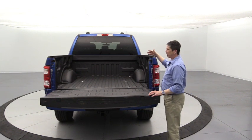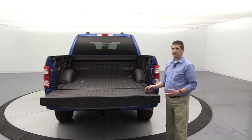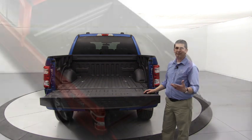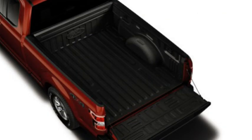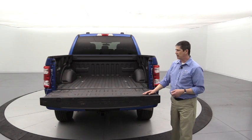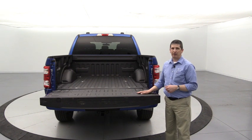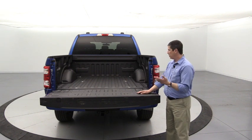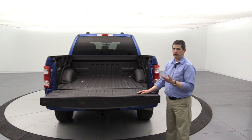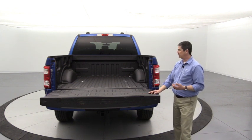Also, you do have the spray-in liner. This one actually was an in-house spray-in liner done here. You can tell the difference because the ones from the factory are a Tough Bed spray-in liner, and you'll see the Ford emblem on the back of the bed, and that's how you can tell if it's done at Ford or aftermarket by somebody else. So you can get a spray-in bed liner as well. Again, there are no requirements on that one. It is available with all the other accessories. Drop-in liners are a different case there.